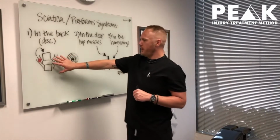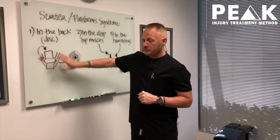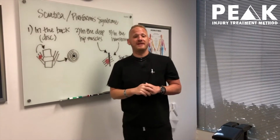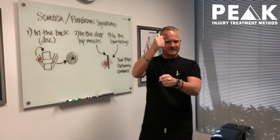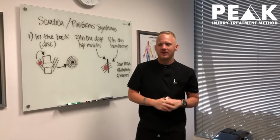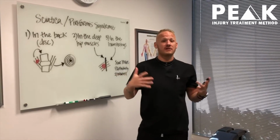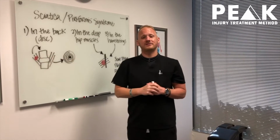So what I drew here was a model of what a disc looks like. On top here you have the two bones. In between you have the disc. And the disc is a really good shock absorber. It can handle force like this all day long. But over time, with poor posture, lack of movement, stress, everything else that someone can think of, it actually puts more pressure in these muscles around there and causes some scar tissue.